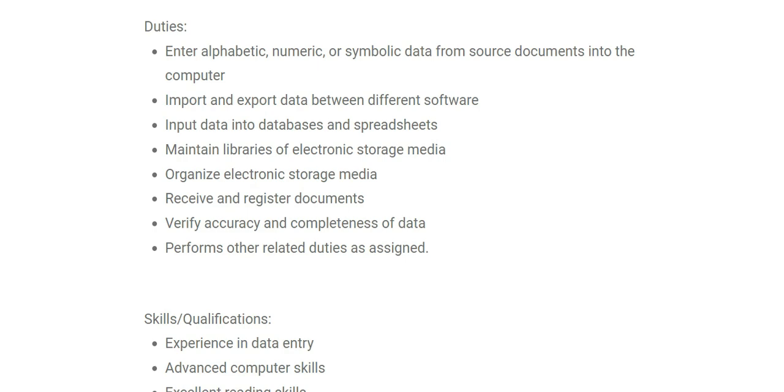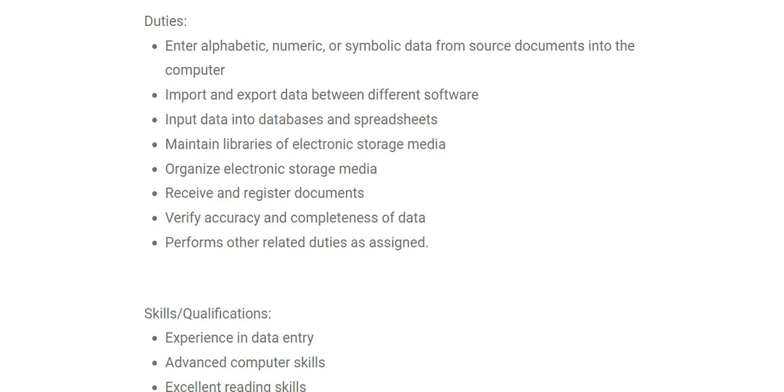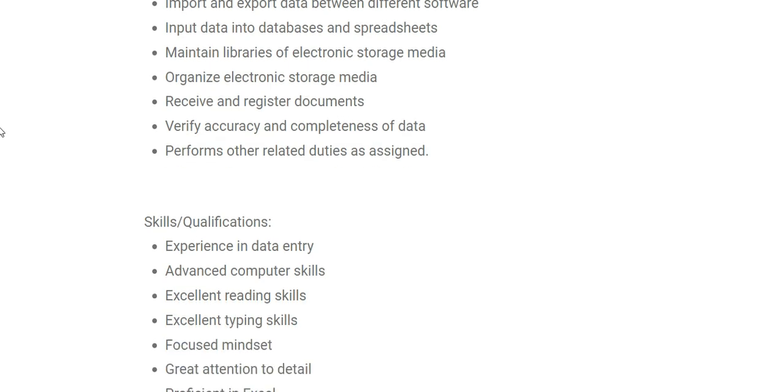You will import and export data between different software. You will input data into databases and spreadsheets. You will maintain libraries of electronic storage media. You will organize electronic storage media. You will receive and register documents. You will verify accuracy and completeness of data. And you will perform other related duties as assigned.